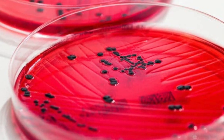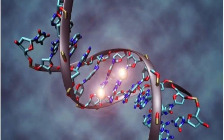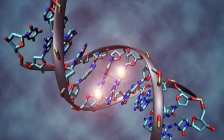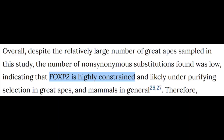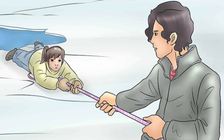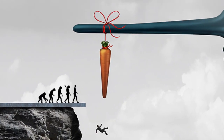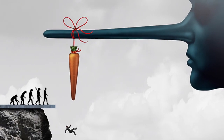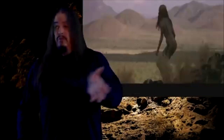FOXP2 was found to be functionally different in humans compared to all apes. Not only that, the gene is protected from change so much that they say it is highly constrained. So they had to come up with a rescuing device, saying maybe it was under strong purifying selection. But they have no evidence for that either. So we already knew how to communicate way before we made up words where this sound now means that thing.